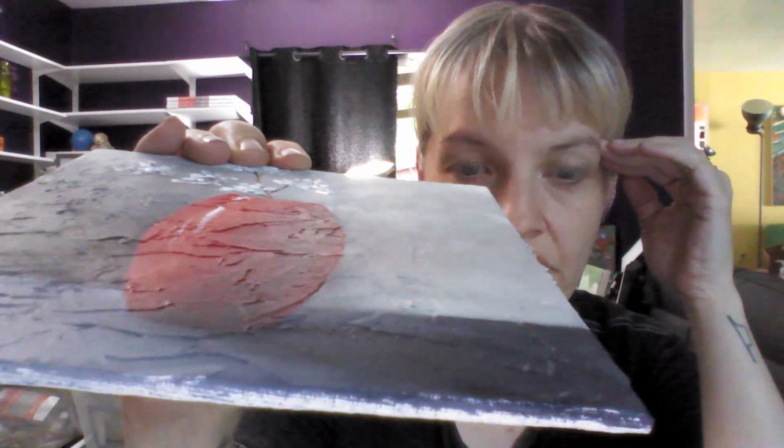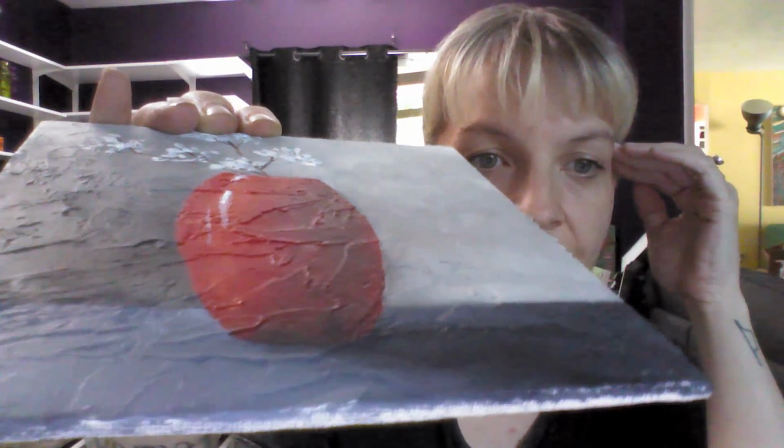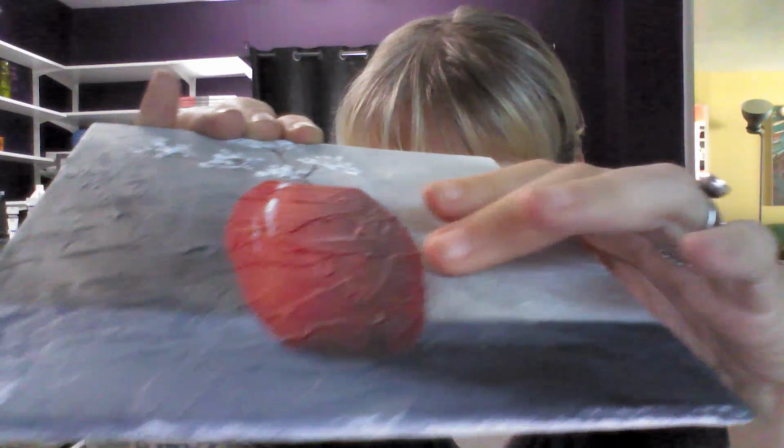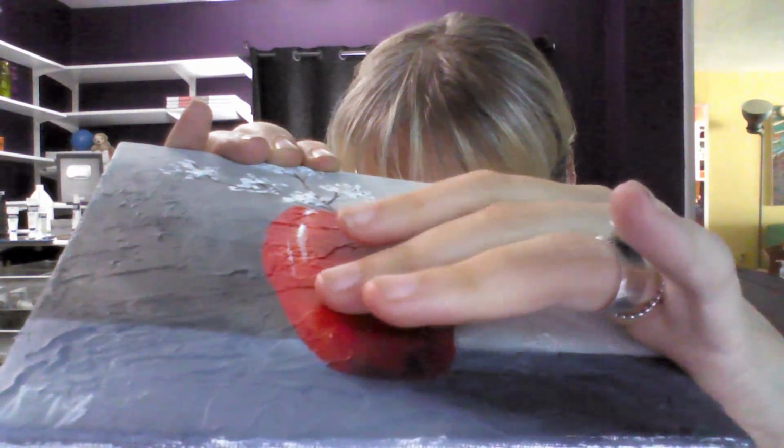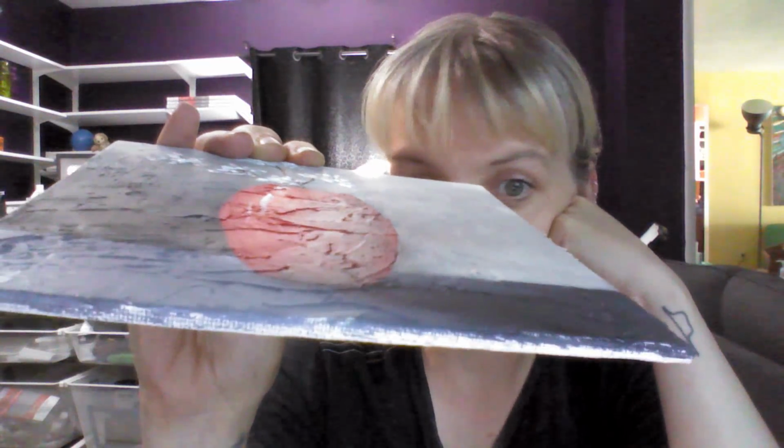You see that? So I took Liquitex modeling paste. It's very dry. It's a very firm paste. And I palette knifed it on here in a really heavy texture. It's just something that I prefer. I don't like to paint on super smooth surfaces for the most part.